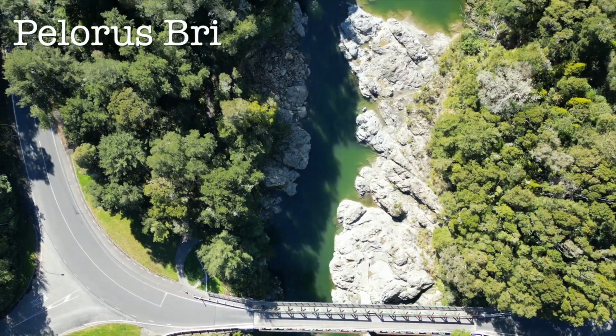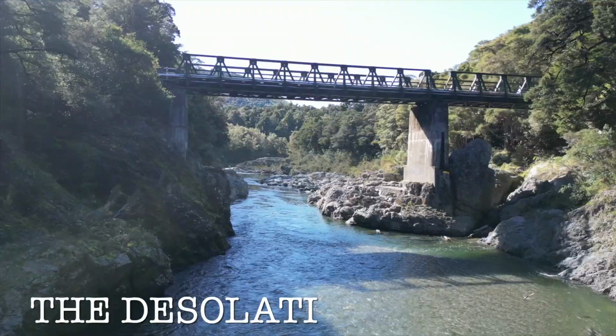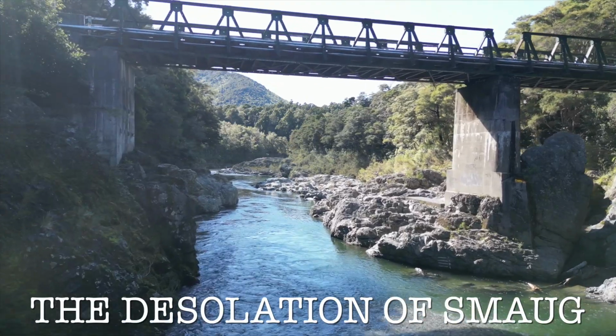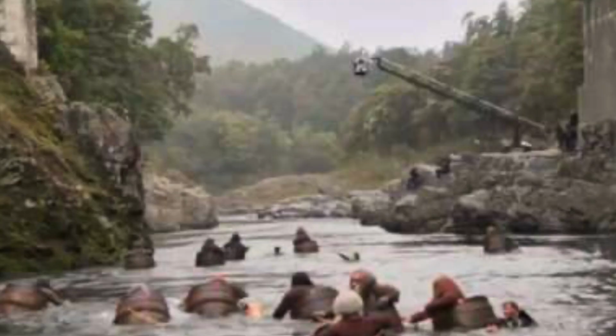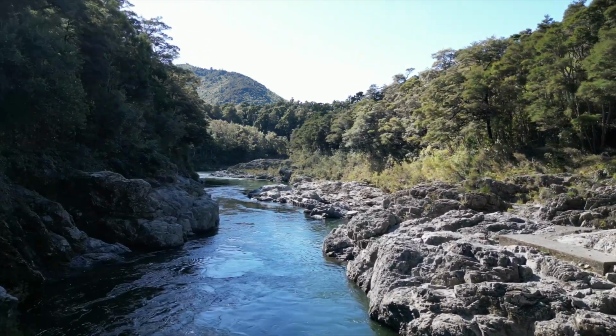Peter Jackson was familiar with Pelorus Bridge long before he ever became associated with The Hobbit, and he always wanted to use it as a filming location, and this just seemed the right place for the barrel scene. So we came to visit and we flew our drone down the length of the river.